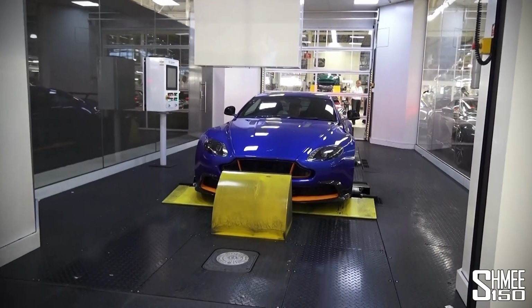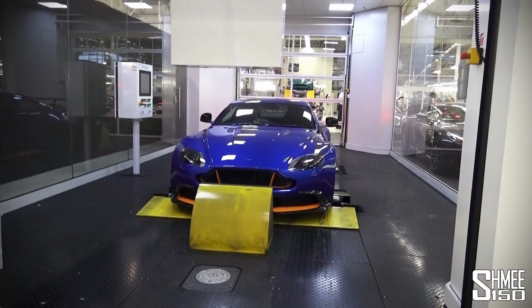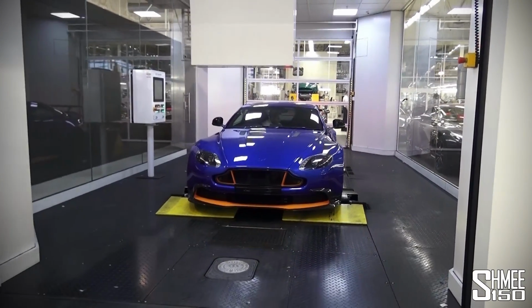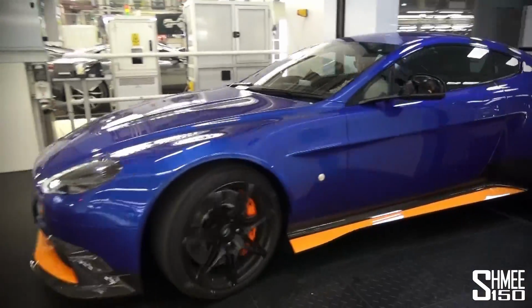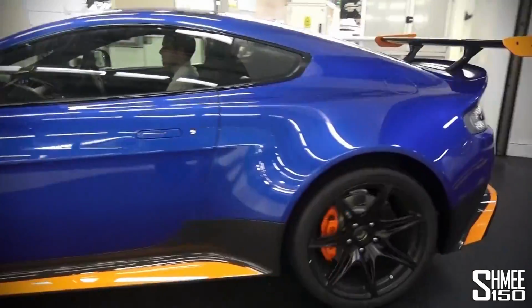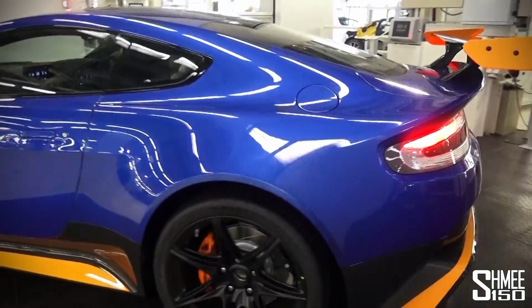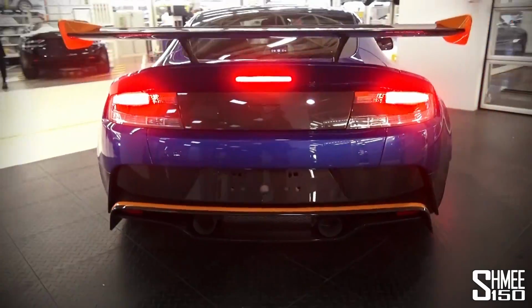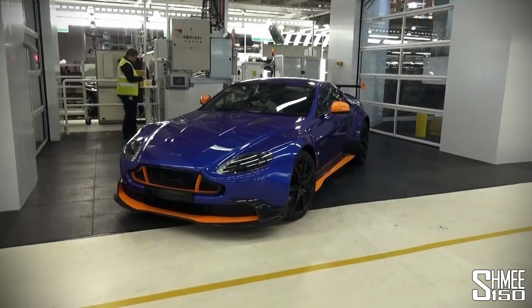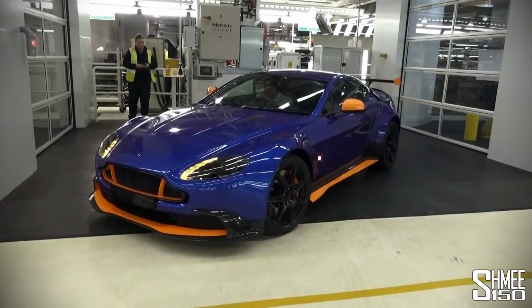Done then, ready to come back out, and shortly to get some orange mirror caps. That does sound so good. The mirror caps have been fitted.